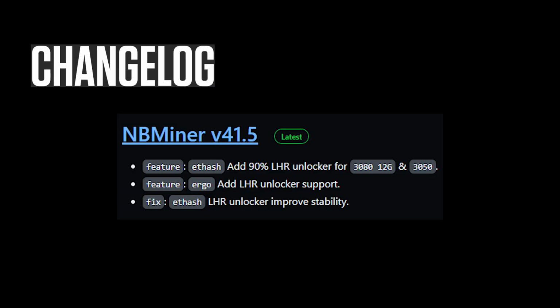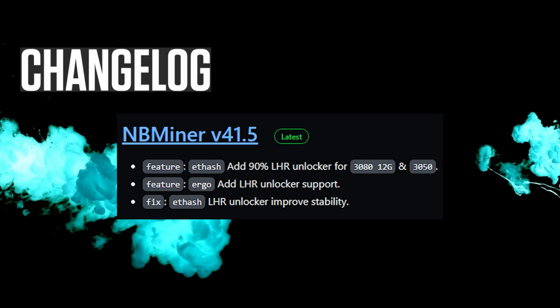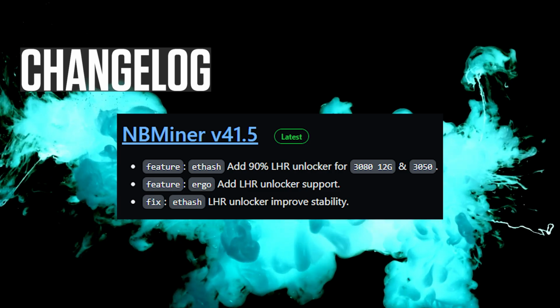Changelog. Added 90% LHR unlocker for the RTX 3080 12GB and 3050. Added LHR unlocker support for ERGO.